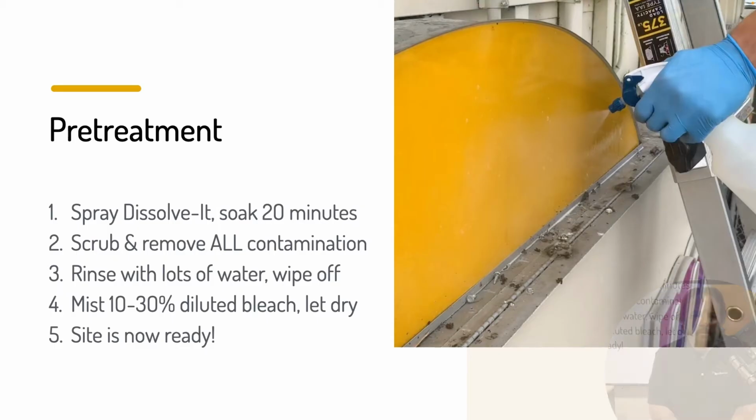Spray dissolvent, the mixture, onto that surface. Let it soak for 20 minutes. Scrub and remove all the contamination. You're going to use water to rinse this thoroughly to get rid of all the biological markers that are left behind by bird droppings. Once we've done that, then we're going to lightly mist on a mixture of bleach water.